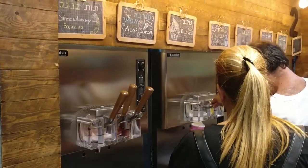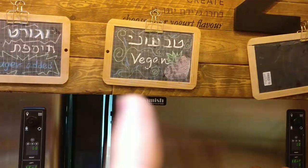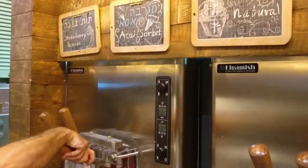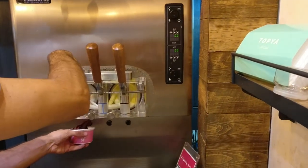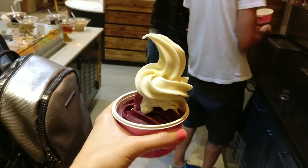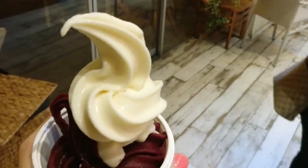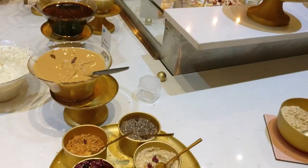Wow. We're here in this lovely restaurant, and they have two vegan options, acai and soda. This is the acai. Wow, look at this. And now we're gonna put some topping right here at the table. This is like self-serve. Look how beautiful. Oh my gosh, this buffet is gorgeous.